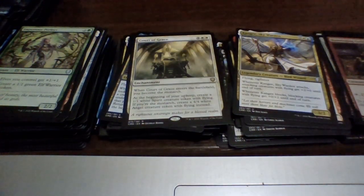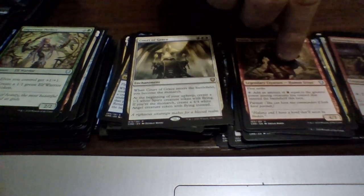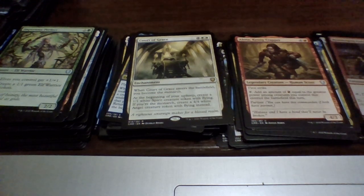Our rare is Court of Grace, which is a cool way to make angels, so decent in maybe an angel tribal build. And let's see, our uncommon legends are Alena, Kessig Trapper, and I saw a decent number of combos using Alena, Kessig Trapper to make infinite mana. So you might want to run Alena either with a green partner maybe, or maybe you want to run her with... No, you probably wouldn't want to run her with Jessica. Because even if you have infinite mana, you probably need a sac outlet so you can keep casting your commander infinite times. Who knows?